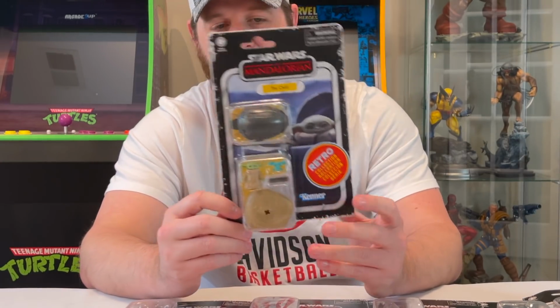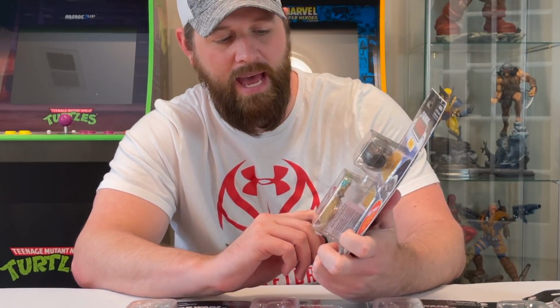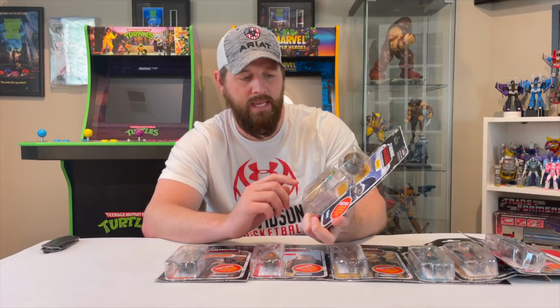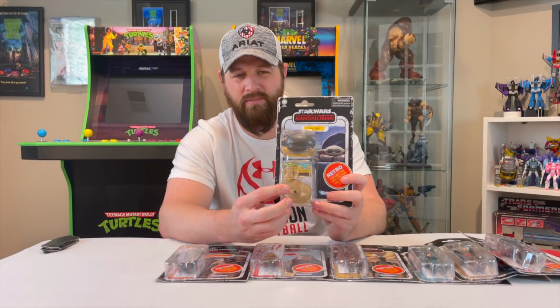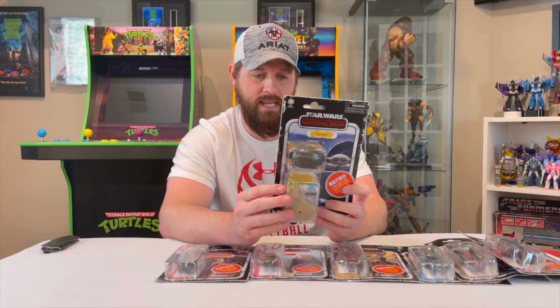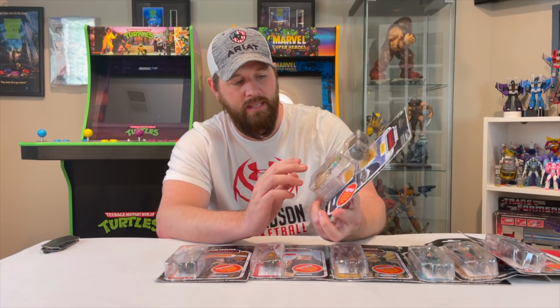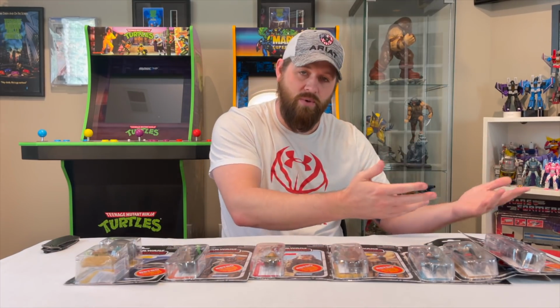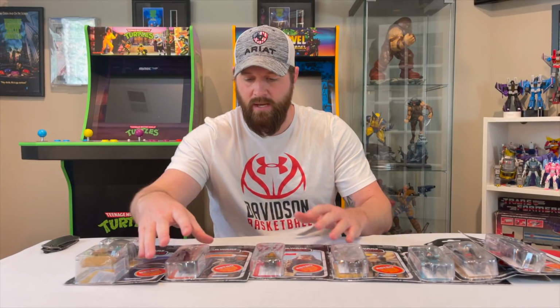And then everybody's favorite little guy, we've got Grogu, or as they still call him here, the Child. So he does come with his little pod and kind of a display stand that you'll be able to put him in, as well as one of the little frogs that he enjoys eating. So these are really cool if you're a vintage Star Wars collector. They're going to match right in with your vintage Star Wars collection from just the way they do it.